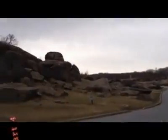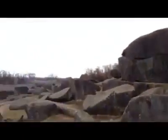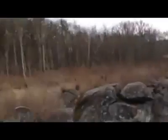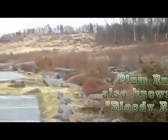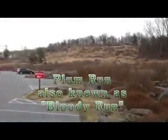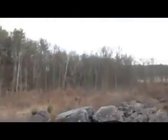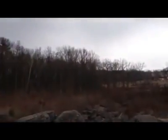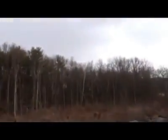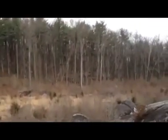Part 4 on Gettysburg Battlefield Facebook. And as we stand here and look at the den, we're going to turn behind us and look at Plum Run. Now, Plum Run runs right along these rocks here from the bridge near the parking lot all the way down and around to the south side, and then it cuts over eastward. We're going to talk about this area of Devil's Den named Plum Run.